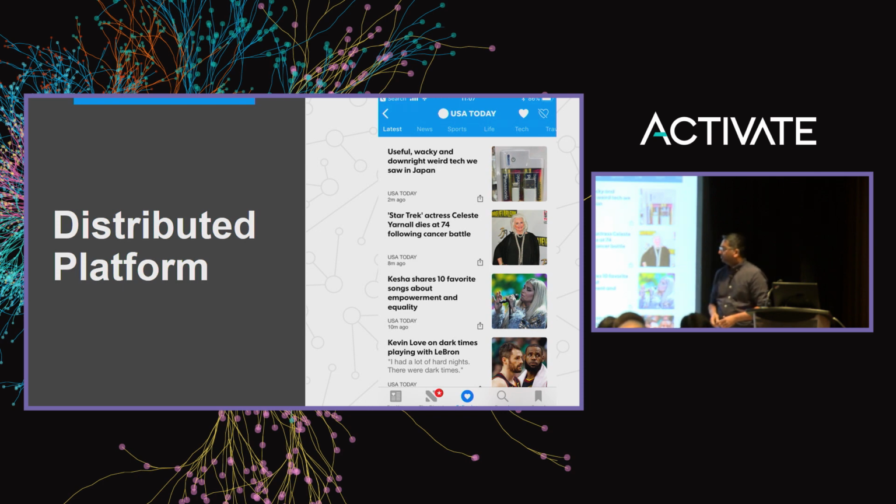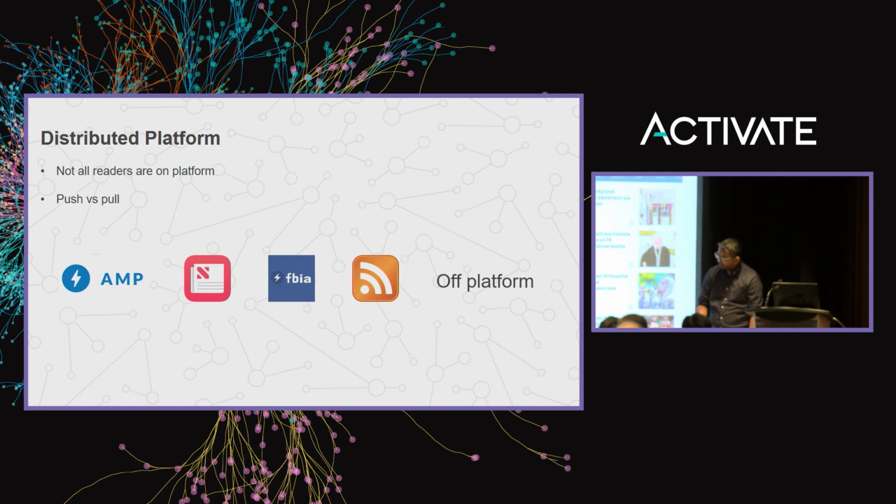Which brings us to our distributed platform. We talked about all those algorithms that backfill things. We talked about being on platform within our apps, our sites, and our mobile sites. Distributed platform is sending this content out to the world, off our platform. Where do we go? We go to AMP, Apple News, Facebook Instant Articles, we have RSS feeds, and then we have other partners who pull content from us.